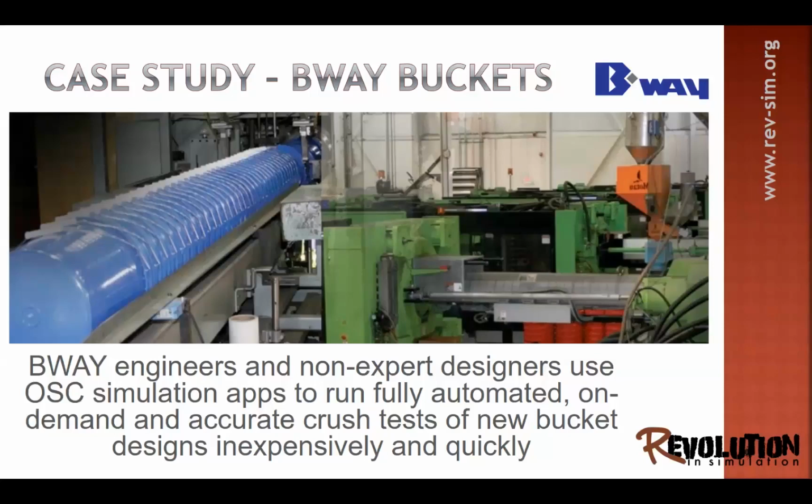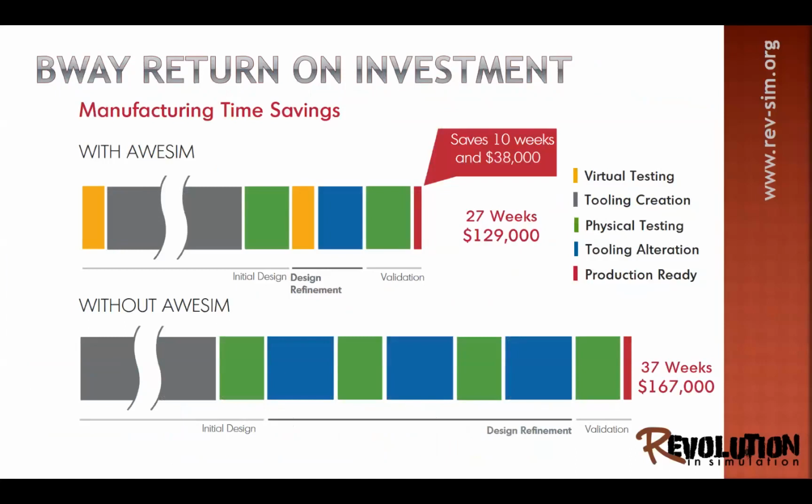Historically, the way this has worked for BWAY is they've had to mock something up and then create an actual mold, try it out, test it, and go through a whole bunch of iterations of physical prototyping to create new bucket designs for clients. Well, with some of the resources that we provide as part of AWESIM, we were able to virtualize a bit of that.